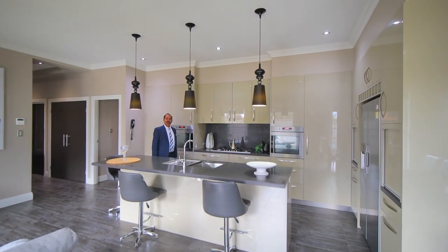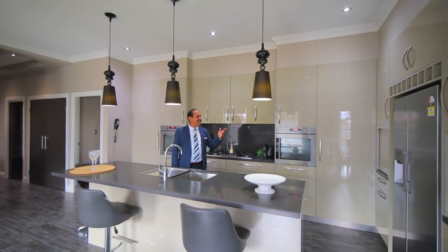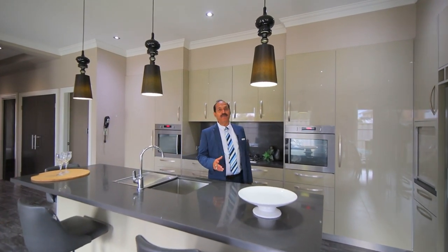This designer kitchen offers quality stone benchtop, sleek stainless steel appliances, gas cooking, and plenty of storage.